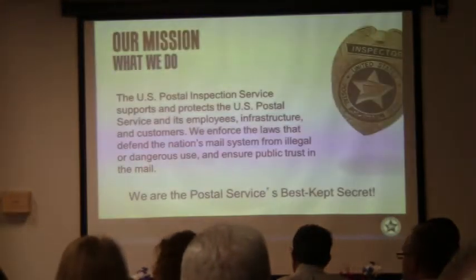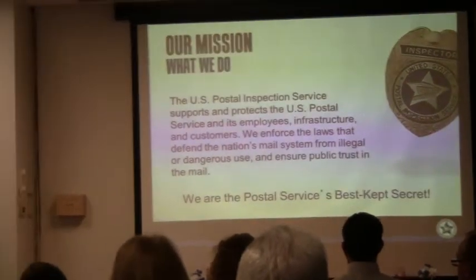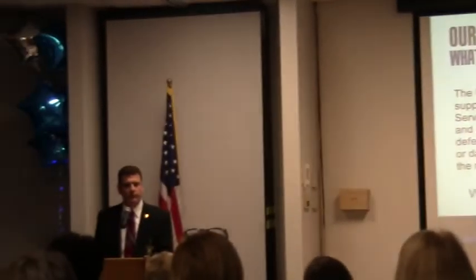So to give you a snapshot of what the inspection service is and does, I wanted to go off of that. The Inspection Service is a federal law enforcement arm of the Postal Service. We enforce over 200 federal statutes that deal directly with the mail, with the employees, and with also customers who use the mail.